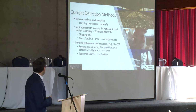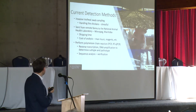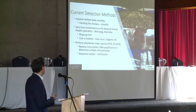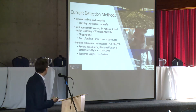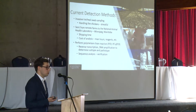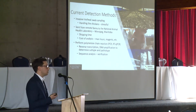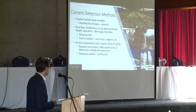It's not fun. Then the swabs are put in a media to preserve it, and then they're sent to the National Animal Health Laboratory or another facility that's equipped to deal with it. And there's shipping time, there's cost for the analysis, the man hours for the technicians, the reagents, and also just the cost of the preservatives as well. So we're trying to reduce that down. And you can imagine it would take a long time for the test results to come back if you're in a very remote farm. So you have to ship it to a city center, takes a few days.